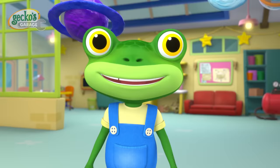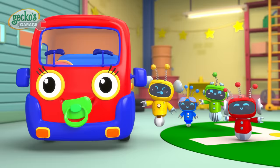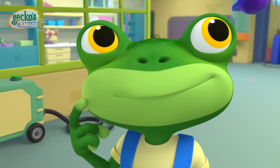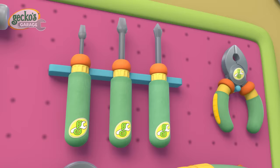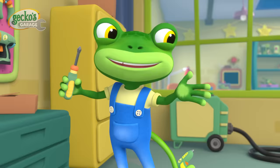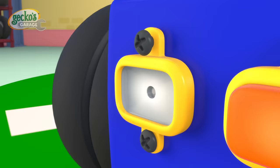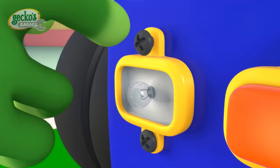We'll need to repair your tail light if you're going to fly safely back to your planet. And maybe we'll fit a new rocket thruster too. What tools do we need? Screwdriver? Super glue! Gecko's garage, time to fix. Gecko's garage, let's fix this! The first fix will be really bright, with brand new bulbs for your tail lights.